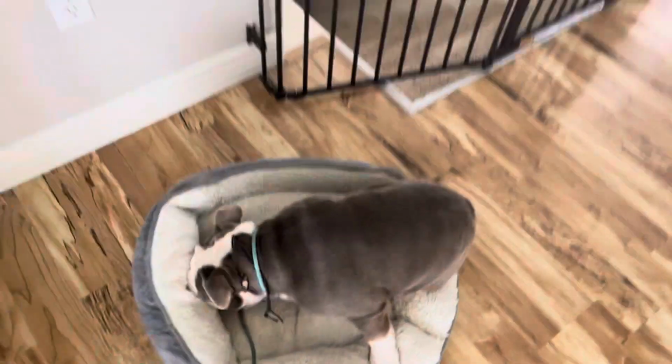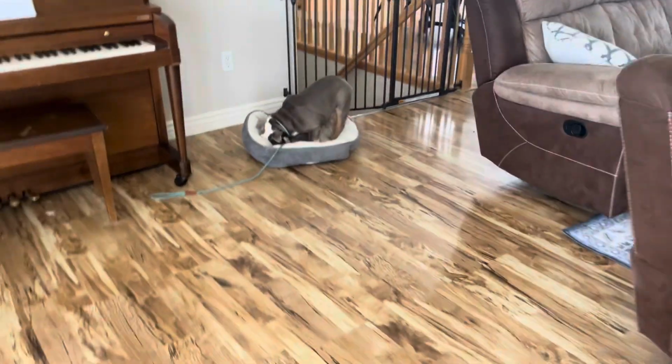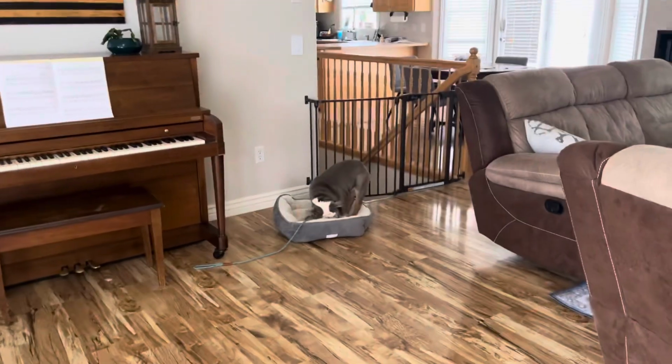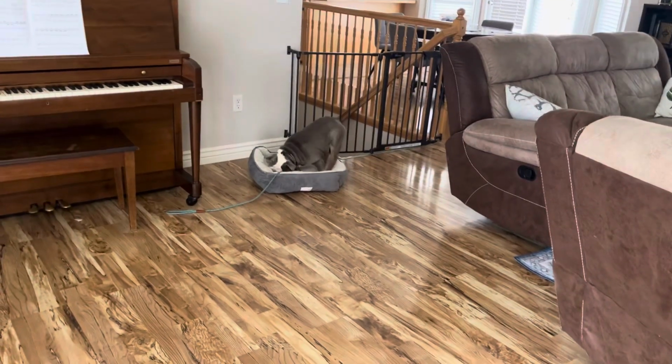I'm just giving her some of her dinner before, and we'll talk about how we go about food stuff going forward on Monday. But all in all, I'm pretty happy with where she's at. She's doing good.